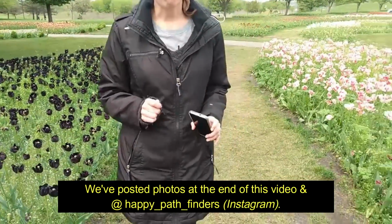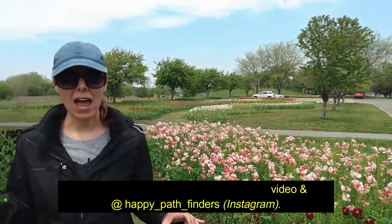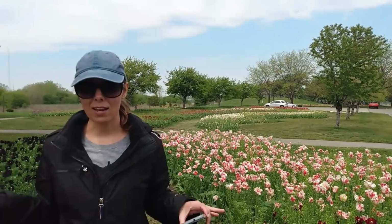And I'm not sure how correct this is, but I read somewhere that during this time they actually planted over 5 million tulips in and throughout Holland. So yeah, this is just one of the little places that you can check it out.